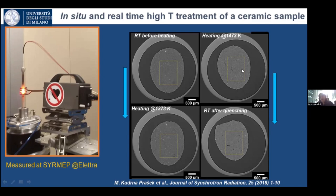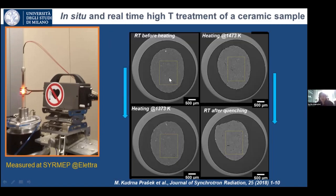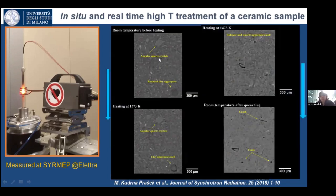This is a global view of the sample inside the crucible. If you look at the magnification of the region highlighted in yellow, it's possible to discriminate, inside the ceramic matrix, these angular quartz crystals and these rounded clay aggregates. When we start to increase the temperature, we see that the quartz crystals are still not melted, but the clay crystals start to melt. And increasing the temperature even more, we see that both feldspar and quartz are melted.